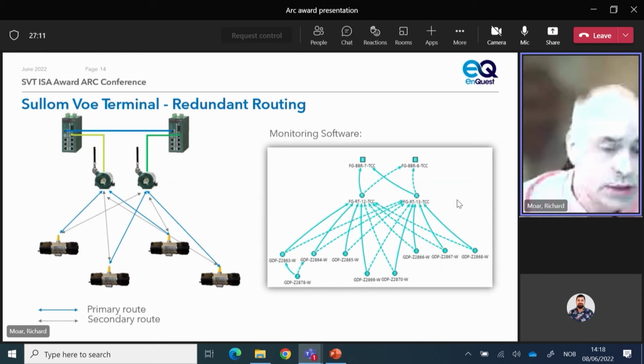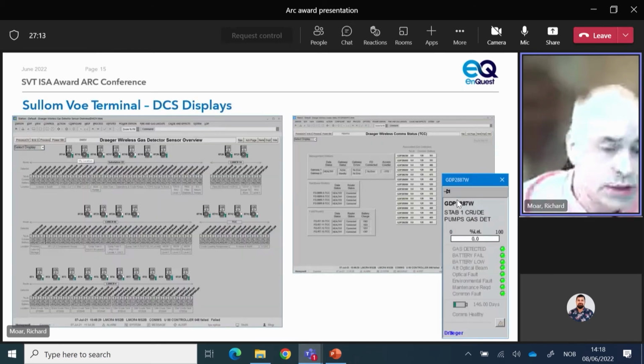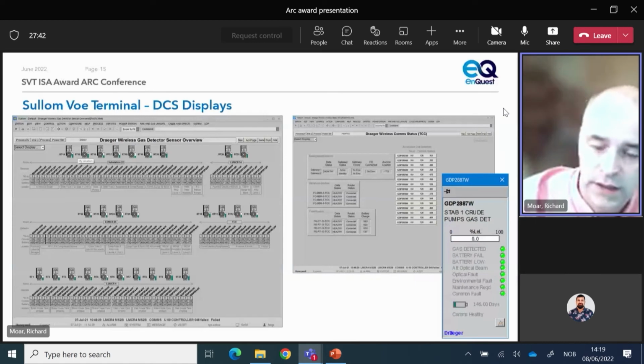This next slide is just a couple of quick screenshots of the detection displays that we created on the DCS for these detectors. As I mentioned earlier, there are 7 diagnostic alarms for each detector. That can be seen down in the bottom right of this slide, where the detector GDP2887W has green status symbols for the different status bits. There are actually 8. One on the top, gas detected, comes off the analog display to then fire that button. So there are 8 buttons there.